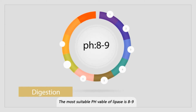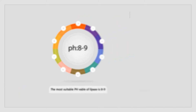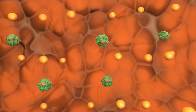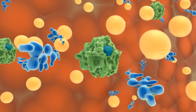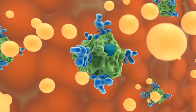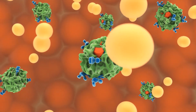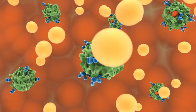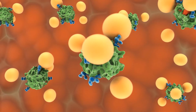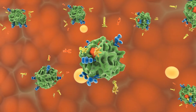Digestion. The suitable pH value for lipase is 8 to 9, but the pH value in the intestine is 6 to 7. Lipase doesn't work under this condition. The lipase can be activated by bile acids. When they combine together, bile acids can open its cap and release the catalytic elements. In the meanwhile, the structure of lipase is also changed, which lets fat droplets contact the catalytic sites. In this way, fat is hydrolyzed into fatty acids, glycerin and monoglyceride.